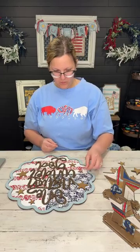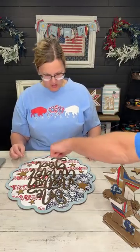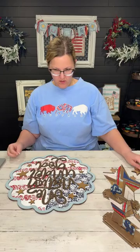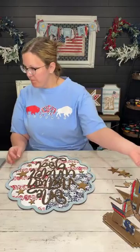Put a few on the back. I like these itty bitty guys. I kind of like it all around. Honestly, I'm gonna go with that. So I didn't use 3. Okay.